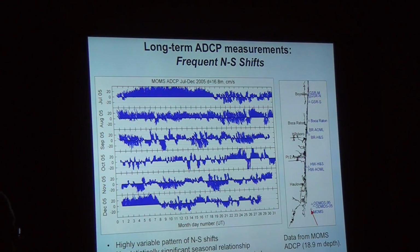So here's another one. This is located down near us. This is the MOMS site down south, the red arrow. And here I plotted these 5, 6 different months. I wanted to show you the variation that you get in the currents. Here in July, for about 3 weeks, the water's going exactly the same direction, changing speed, but it's all going north, the whole thing. Now this is only one depth this time, and different months as opposed to different depths. But you know from the previous slide that during that time, all the water is going north, all the way up and down the water column.